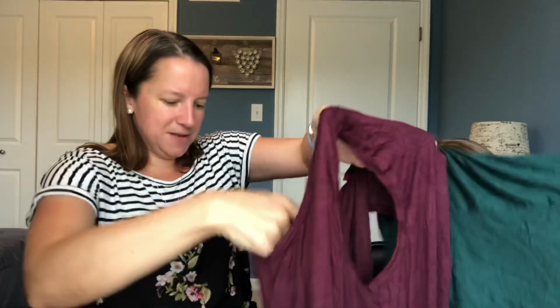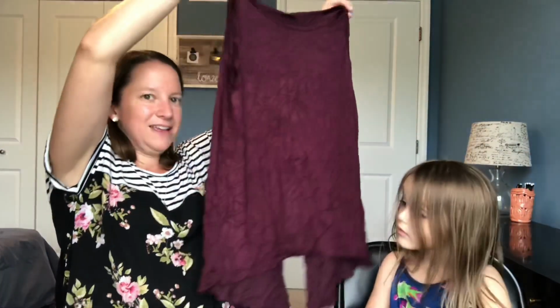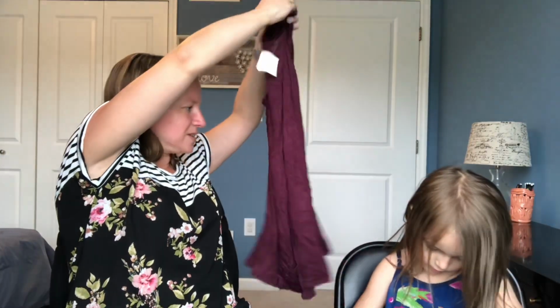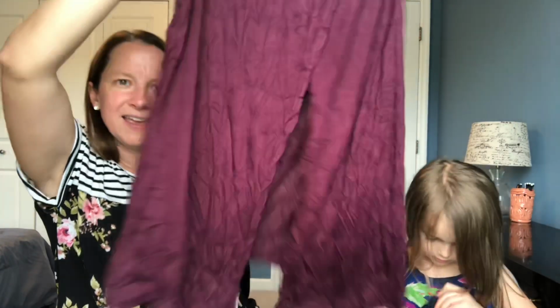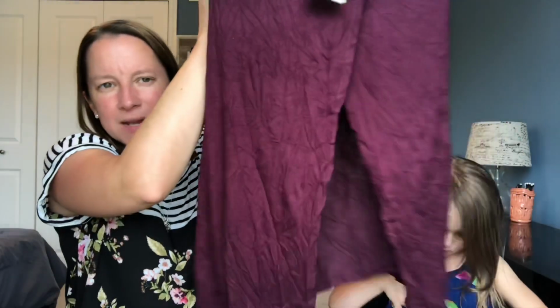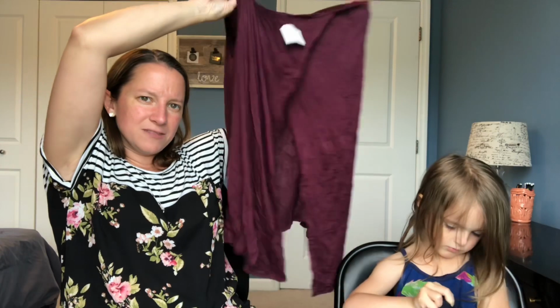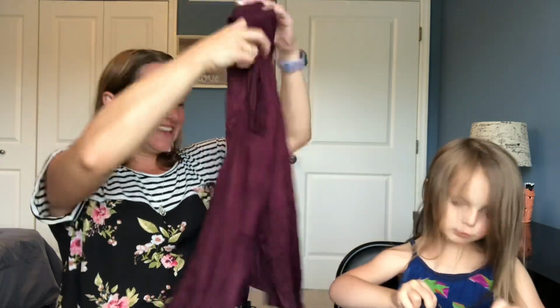You're all twisted up here. Okay, Sheila Rose as well. And there is a burgundy tank, and it looks like in the back, that's why I was confused, it has a split in the back. Really high split. It actually crosses over all the way, so you would have to wear something underneath of that, I would think. But that might be nice on a really hot day, maybe just with a bralette underneath of it. Don't know if I'm comfortable with that yet.